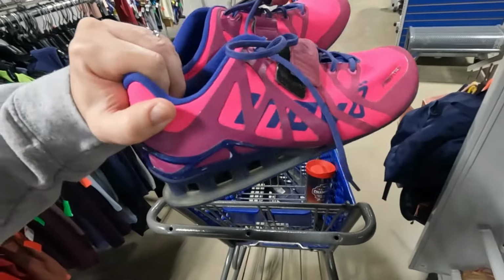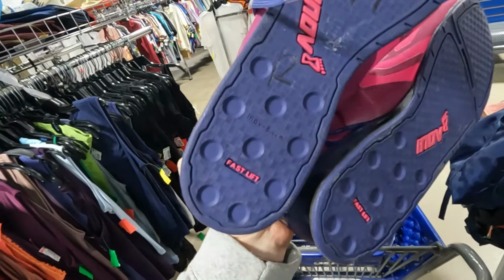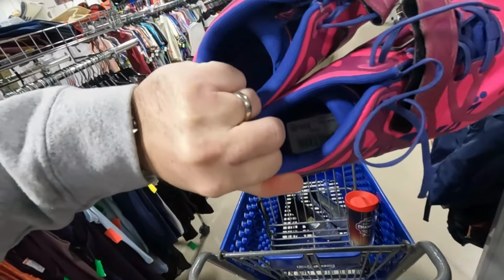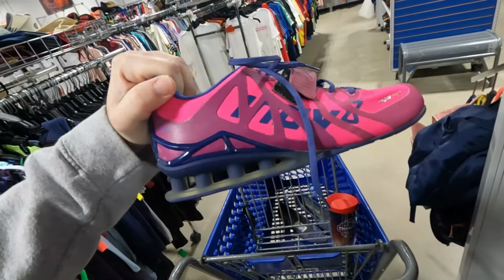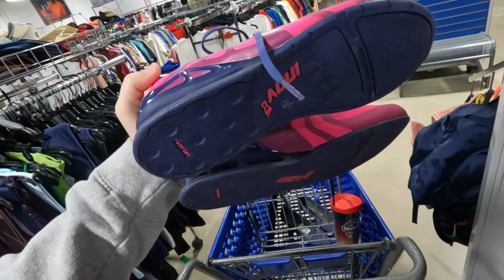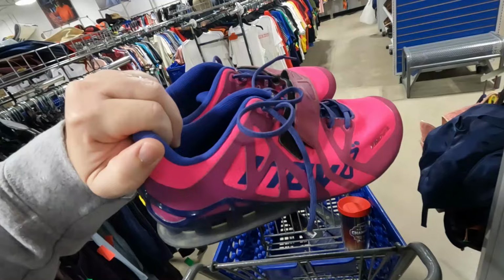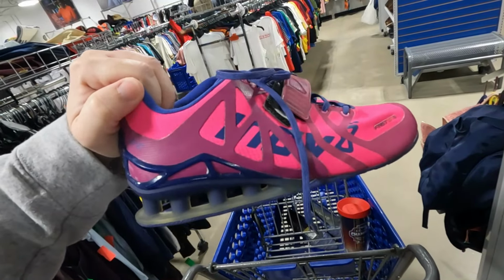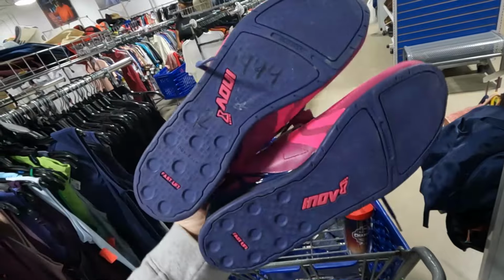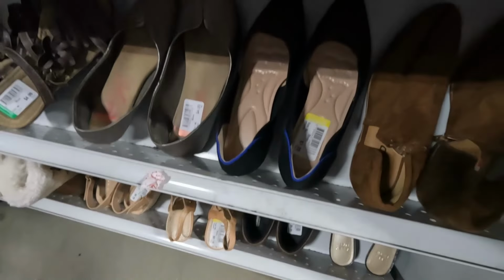So I really don't know how you pronounce this. It's INOV8 Fast Lift. These are some ladies' weightlifting shoes. They want 15 and comps. Like, there's 170 listed and like maybe 71 sold, and only 30 of them are women's, but they're ranging from $15 to $40. And they want 15, so I mean, they're in good shape, but I just honestly don't think they're a good pickup. I got my hopes up early.